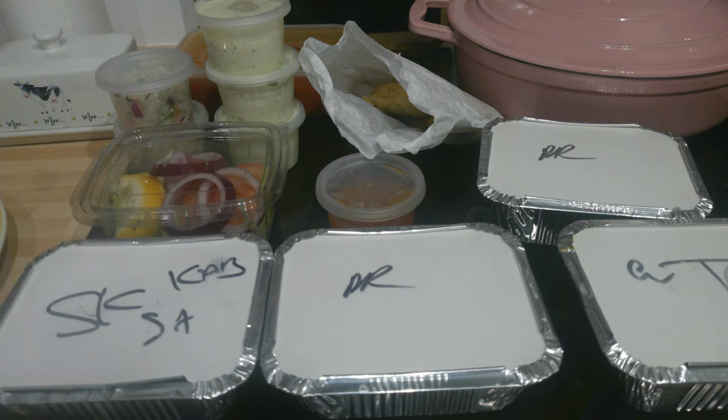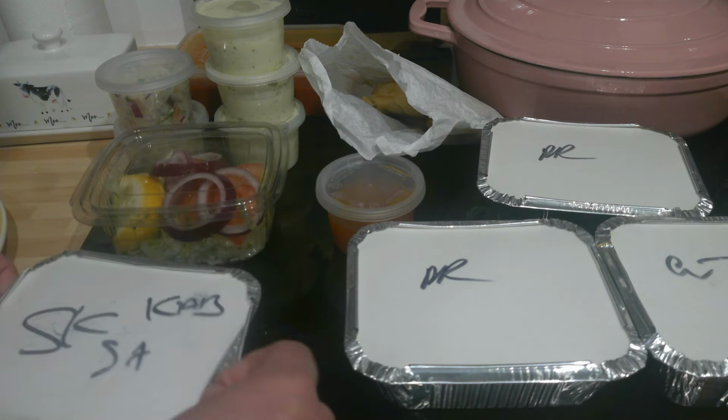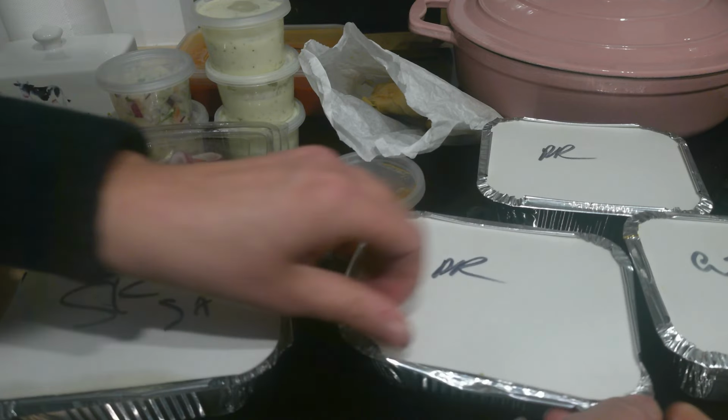Today is Friday and we are going to go out of the plan. My son decided to buy a takeaway. We're gonna have Indian. So here we got a kebab. We've got two pilau rice.